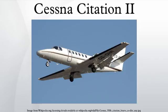T-47. The Model 552 T-47A was the designation given by the U.S. Navy to the Citation II. 15 aircraft were purchased by the Navy to train naval flight officers, primarily its Navy F-14 Tomcat radar intercept officers, Navy and Marine Corps A-6 Intruder bombardier navigators, Navy and Marine Corps EA-6B Prowler electronic warfare officers, Marine Corps F/A-18D Hornet weapons systems officers and Navy S-3 Viking co-pilot tactical coordinators.